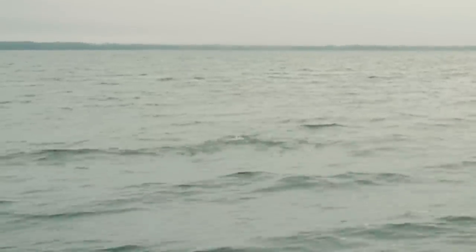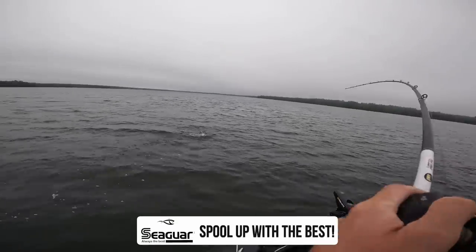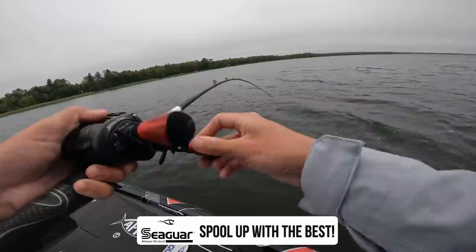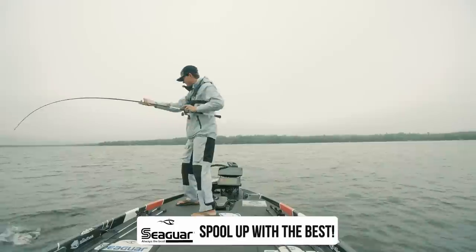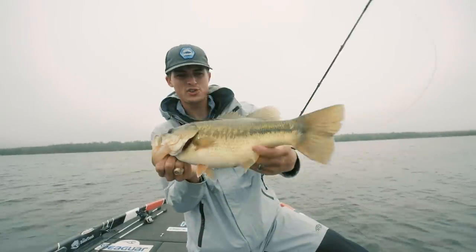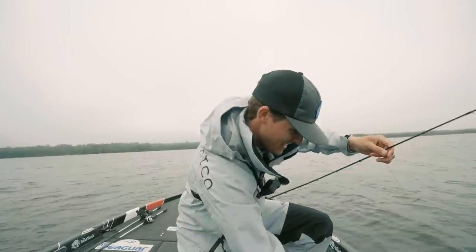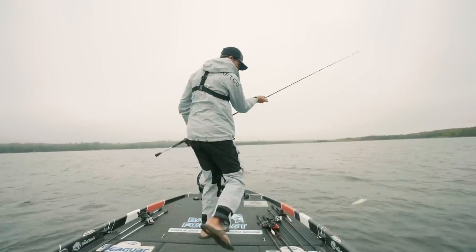Come on. Oh my gosh. Yes, let's go. Oh my gracious. Holy cow, that was insane. Oh my gosh, what a big one. Get in here, in the boat. Yes. 3 pounder, absolutely sharked it. He followed it the whole way back to the boat. That's nuts. I am dying to tell you guys the secret of this bait. Oh, it's so cool.